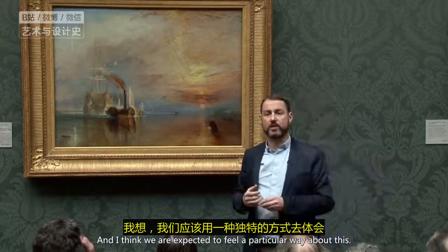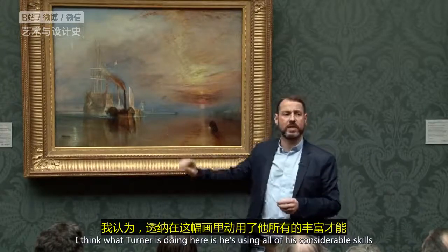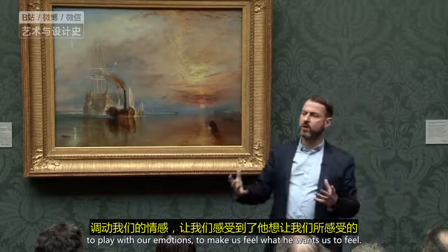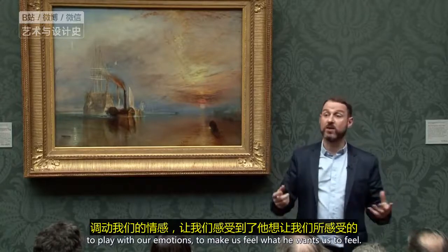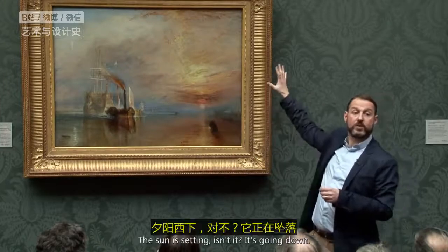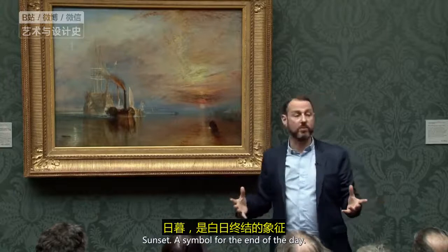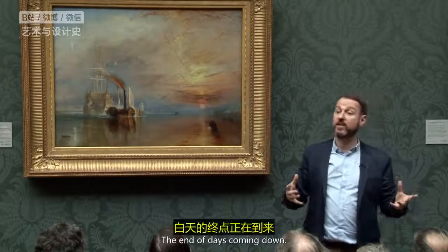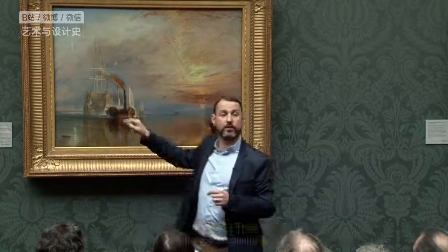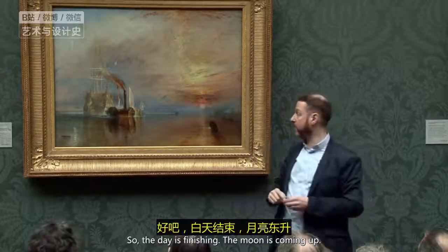And I think we are expected to feel a particular way about this. I think what Turner is doing here is he's using all of his considerable skills to play with our emotions, to make us feel what he wants us to feel. Look at this sun. The sun is setting, isn't it? It's going down. Sunset, a symbol for the end of the day, the end of days coming down. And perhaps you might not have noticed, up here in this corner is the moon coming up. So the day is finishing, the moon is coming up.